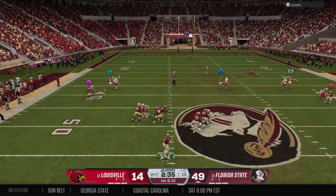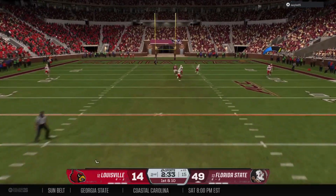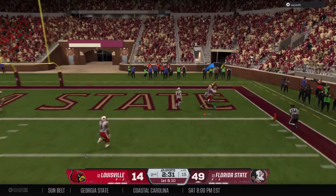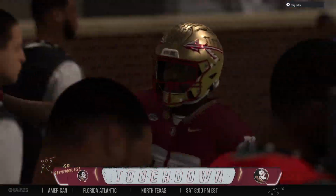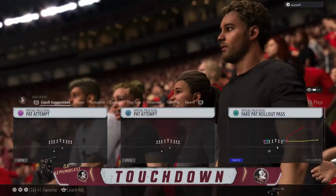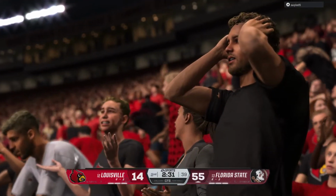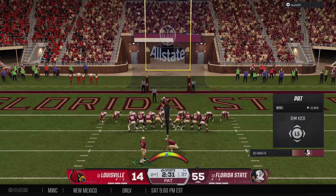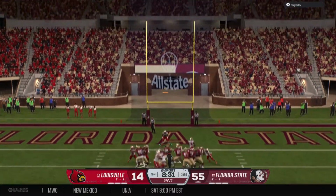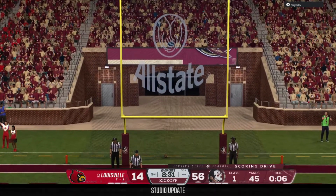Dropping back, it's Peters. A shot toward the end zone. Touchdown, Florida State. They went for it all, and it paid off with the score. This quarterback really does a nice job seeing the field and reading coverage. And when you go empty and you spread the defense out, it's easier to see what the defense is doing.